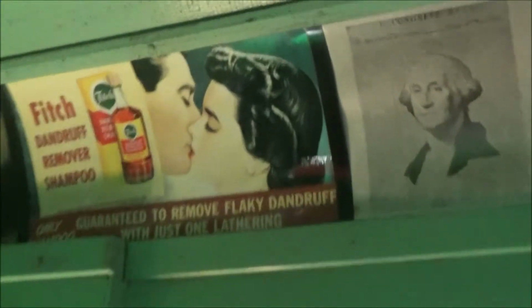Fancy. This one looks pretty fancy, to be honest. It's like green tinted windows and George Washington on the ad. Hello, buddy. Okay. Fitch dandruff remover. Guaranteed to remove flaky dandruff with just one lathering. A man's bread. Wow. It's Thomas's.